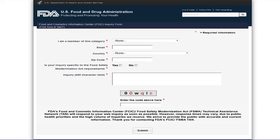Now you'll note at the bottom of the screen, and you're going to see it over and over again, that we will respond to the web queries as soon as possible. However, I want to point out that it will depend on the volume of queries that we receive as well as the complexity of how soon we can get back to the inquirer.